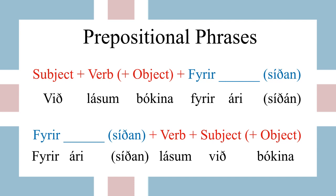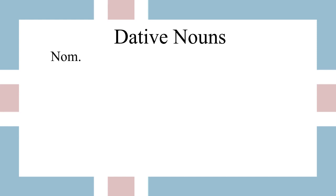All right, let's talk about some of the things that you'll put after fyrir and before síðan. One of the things that you can put there is a dative noun. This is usually a unit of time. So let's look at the units of time that we're probably going to be using. We'll look at the nominative forms first. We have sekunda, which means second, minuta, minute, klukkutími, hour, dagur, day, vika, week, mánuður, month, and ár, year.